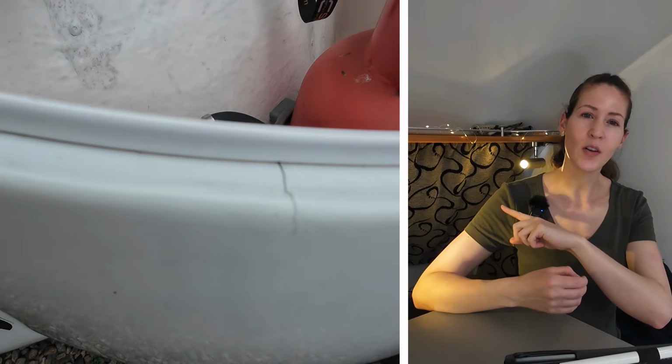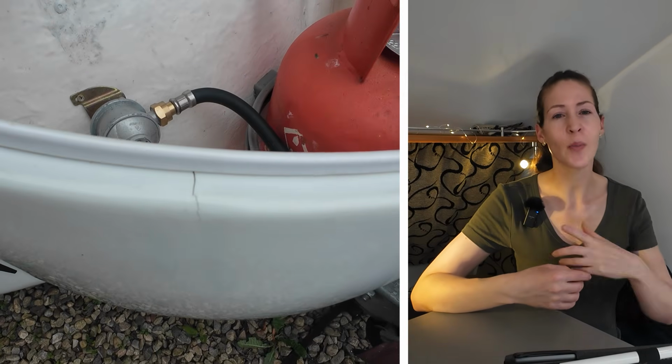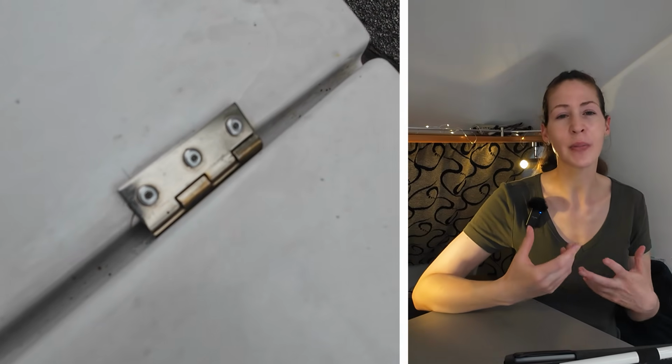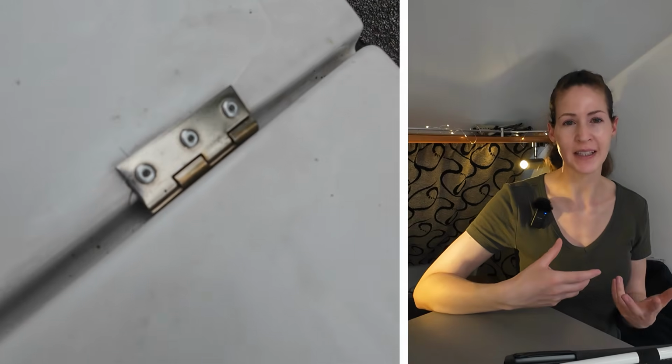The other little cracks are in the front box and also where some hinges are, but they don't affect the structural integrity of the caravan, nor are they in places where I have to worry about water getting in. So now let's talk about wear and tear, because I think the GoPod is holding up very well, especially when you consider how much I actually use it.